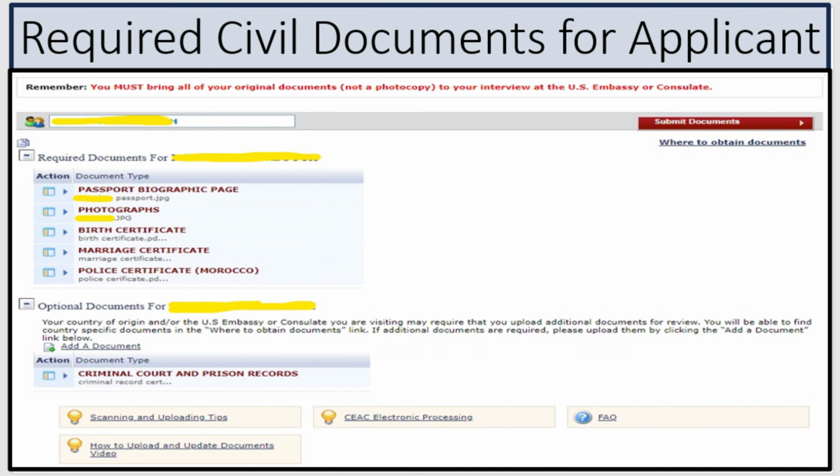Birth certificate, of course, you must take the copy and the original one. Marriage certificate is the same thing. You must take a copy and the original one. And the criminal court record and prison record. This is very important because a lot of people miss that one. If you submitted only a police certificate, they will ask you. In this case, I'm sorry, in NVC, but for the consulate or embassy, you must take everything you submitted there. Originals, you must take them.